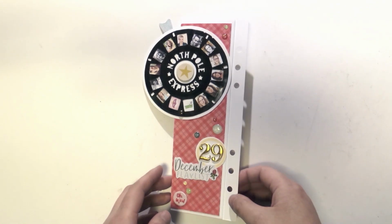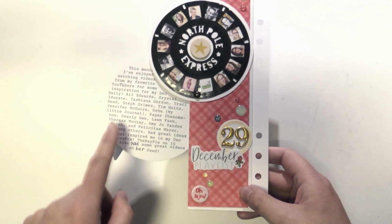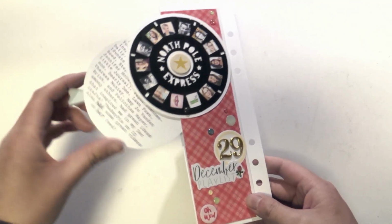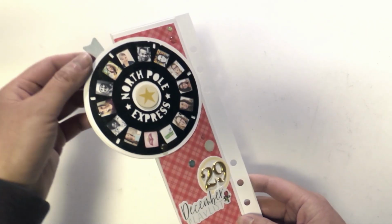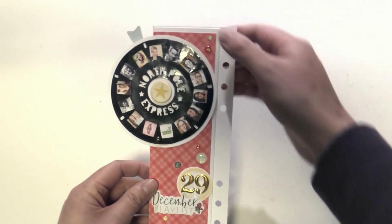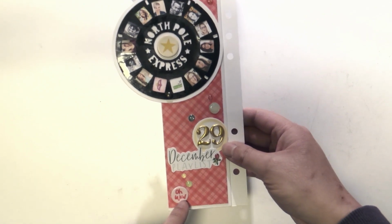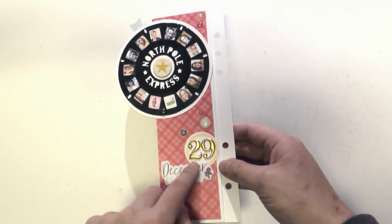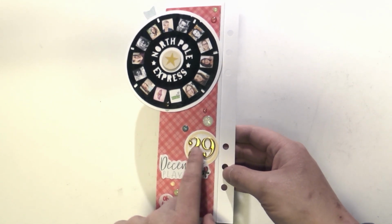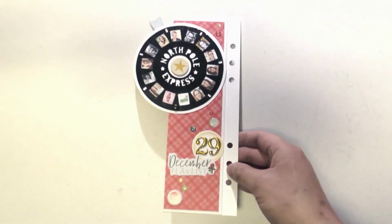Alright, so I finished up my page. Off camera, I did a bit of trimming and then fixed some of my typos on my journaling, and then I trimmed the edges. Some of the edges were overhanging a bit because I didn't match them up exactly when I cut them. And then I finished up the page with some chipboard pieces from Cocoa Daisy. The circle stamp is from Ellie's Studio. This is from Cocoa Daisy, as are the enamel dots and the 29 number.